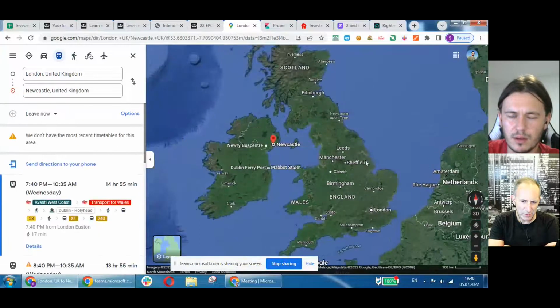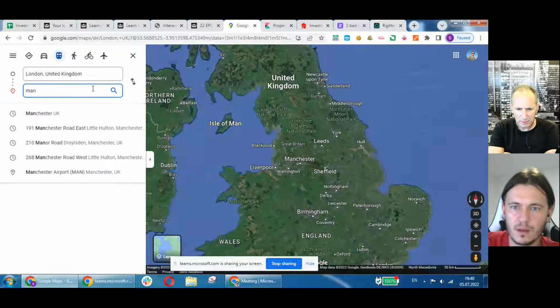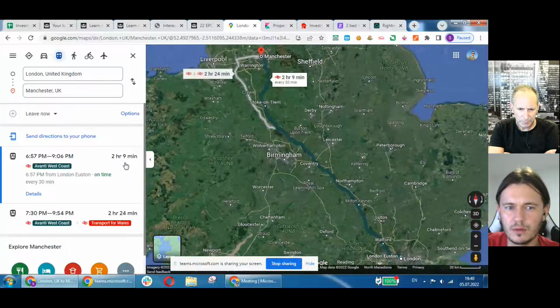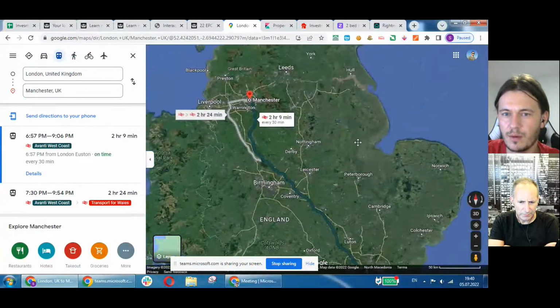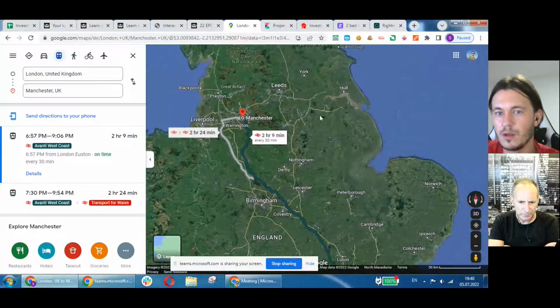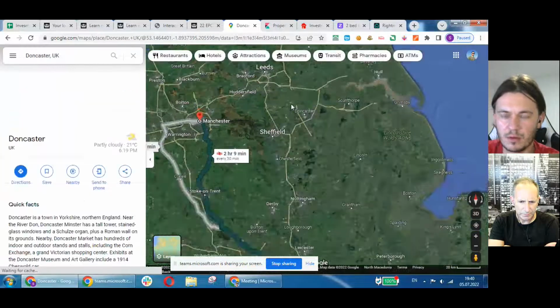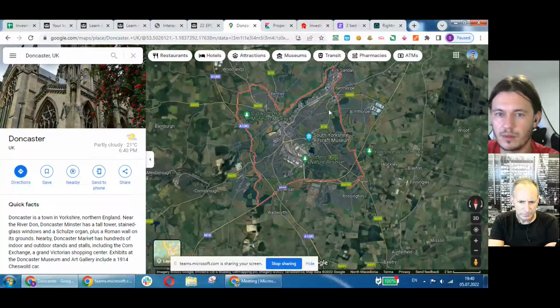Well, Manchester is really the big one, isn't it? That's the big local city, I would say. Yeah, or Sheffield. If you want to go to London, it's 2 hours and 9 minutes. So just saying that London to Manchester is farther away than London to Doncaster. So the transport is really nice going to Doncaster from London, for example. And plus it has an international airport, as we said.